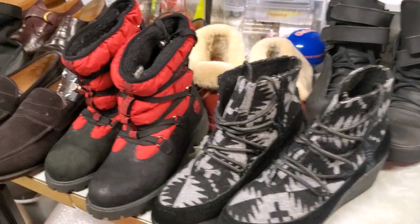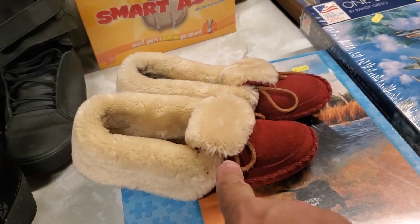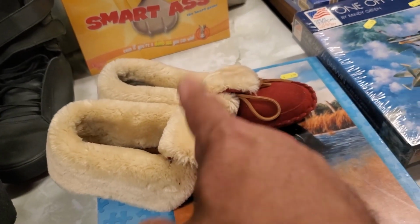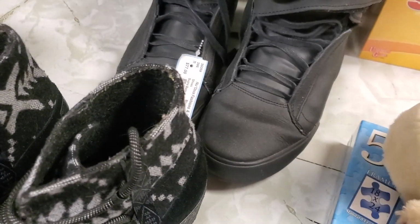I think they're dope. So we'll see. These are Lucky brand. They look really cool and comfortable. If they were a little bit bigger, they might fit me. I guess these are a moccasin. Oh, they're really soft on the inside. These are dope. These are dope too.